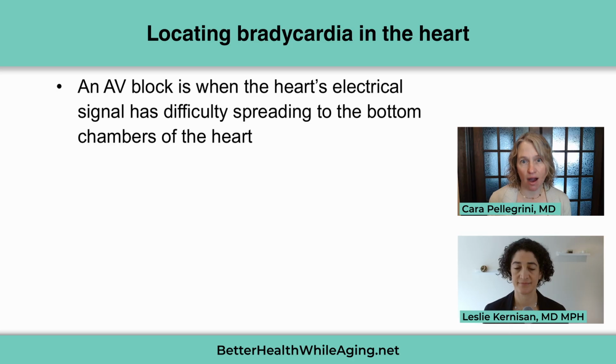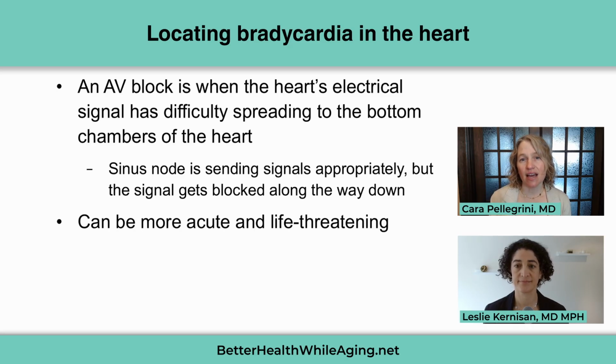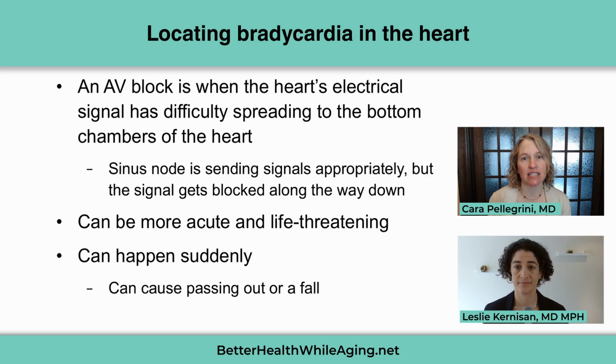The other reason that slow heart rate can happen, or that we could think about a pacemaker, is something called AV block. An AV block is when the signal from the upper chamber, the sinus node, is doing just fine. The sinus is catching its beat every once a second or so, but the signal is not getting from there to the bottom chambers for them to contract. So the pulse is still going to be low, but it's not because the pacemaker of the heart is not doing its job. It's because that signal is getting blocked along the route to get there. And this actually can be a more acute and life-threatening presentation, because it can happen all of a sudden and therefore can lead to things like syncope, passing out, or a fall, or something more concerning.